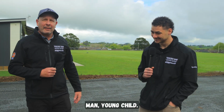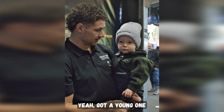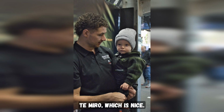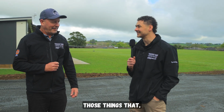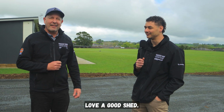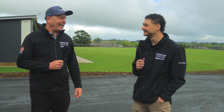And family man, young child. Lives in Temiro. Strong Waikato fella. Got a young 1.5-year-old now with my wife. Live out rurally and as you said, Temiro, which is nice. Sheds is one of those things that is part of my lifestyle, I guess. Love a shed, love a good shed. So it's good to be involved in this wonderful world.